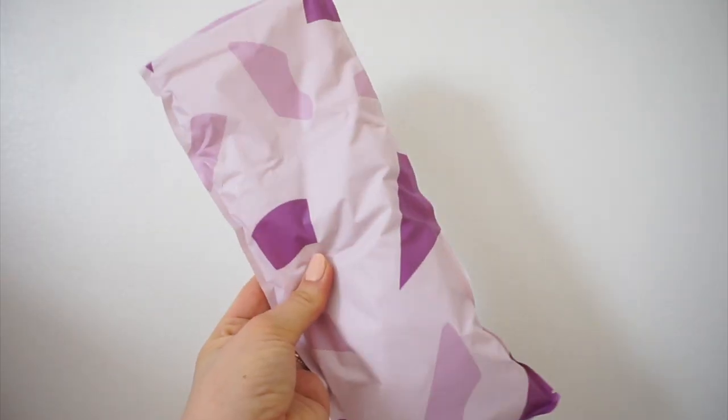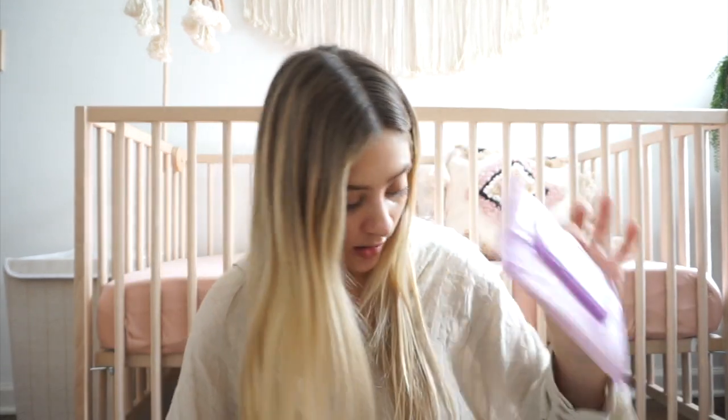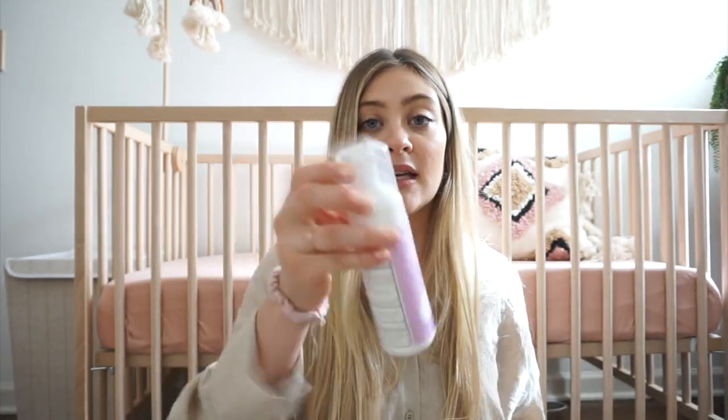So when I ran out of the ones from the hospital, I use this. You bend it in half to snap it, then you shake it, and then you line your underwear with it. These perineal cooling pad liners are very similar to the Tucks, but these are really long and go the whole length of a pad, which is really nice. So these are amazing.